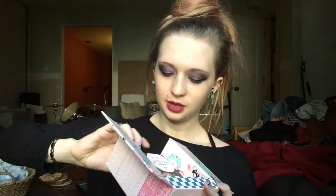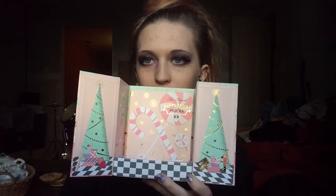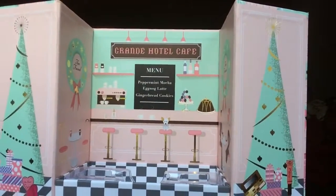That's what it looks like. You take the roof off. It was like, oh, another one. Now I've got four. Another Better Than Sex mascara. So the first one, we have the gingerbread cookie. And then we've got eggnog latte. And then we've got a peppermint milk. And I'm dropping them. And it's got a menu. You see that? Oh god, I love toothpaste. We're gonna do the eggnog latte first.